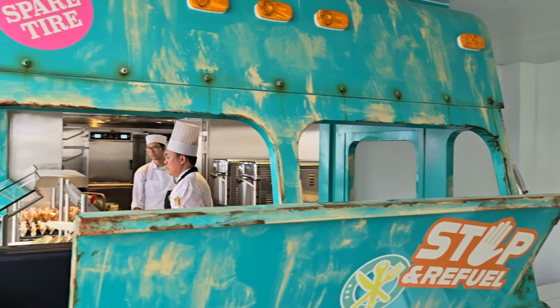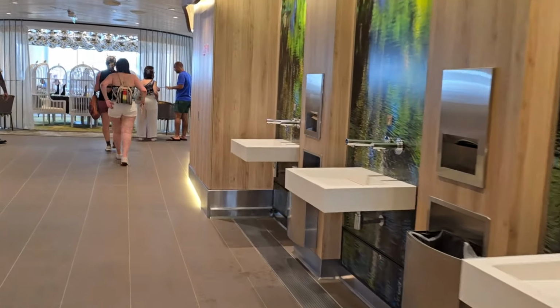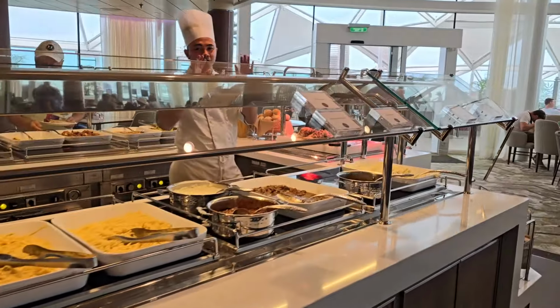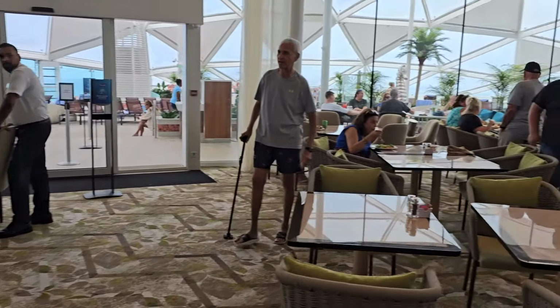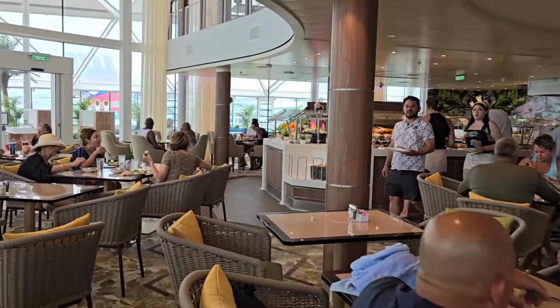Solarium Bistro, deck 15 in the Solarium. Breakfast, lunch, and dinner. Solarium Bistro offers light Mediterranean-inspired dishes in a serene, adults-only setting. It's a great alternative to the buffet for a quieter dining experience. Despite being in the adults-only solarium, kids are allowed to dine here, making it a great option for families looking for a healthier meal option.